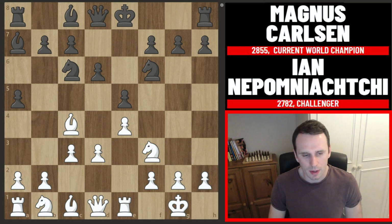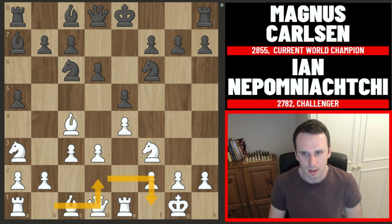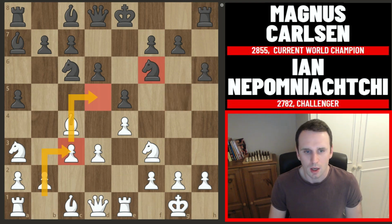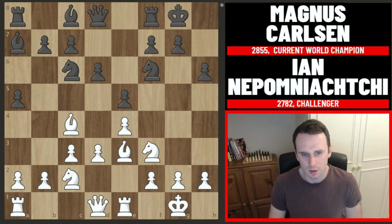And we had knight to a3 now from Ian, so it looks a bit weird putting your knight on the edge of the board like this, but it is coming back to the centre where it then supports the bishop coming to e3. Another way to do this would be knight to d2 and then to f1, but Ian chooses to play like this. We had h6 now from Magnus, just taking this square away. We had knight to c2 now from Ian, castles from Magnus, and now bishop to e3.